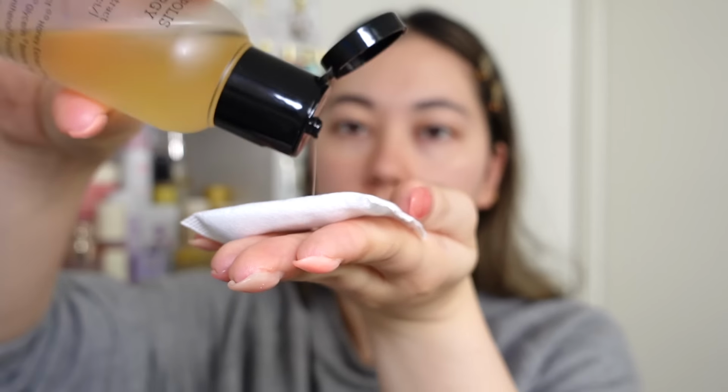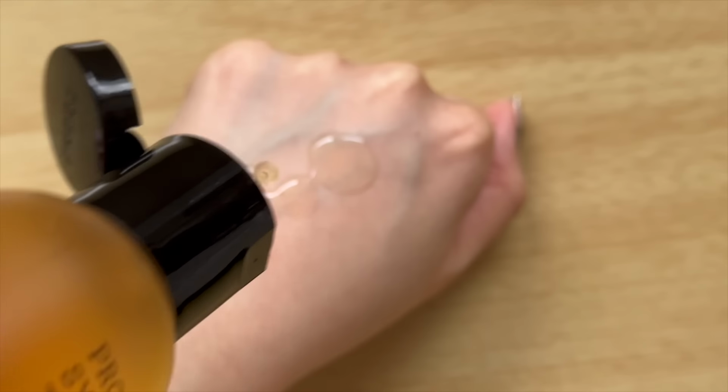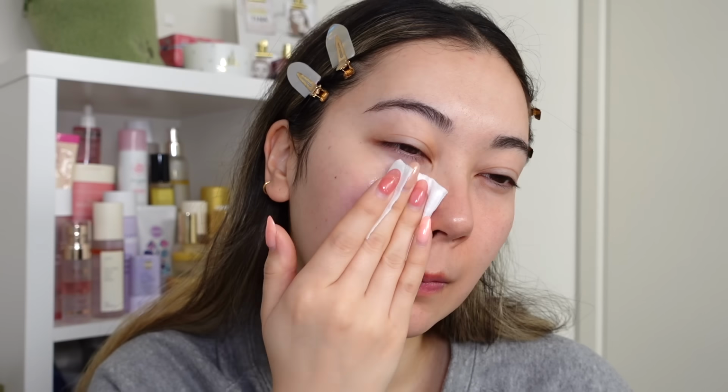I was using it morning and night every day for about a month. We were staying in Florida, which obviously is warmer compared to a lot of other areas, especially in December, yet this never felt too heavy. It does have a slightly viscous texture, so you feel like it might feel sticky or heavy on the skin, but it gives such a nice glow, it gives hydration, it gives plumping, it does give instant glass skin.